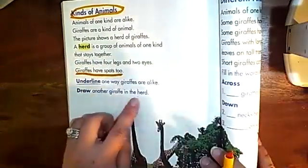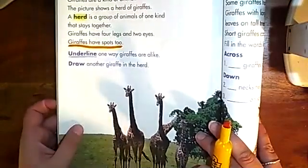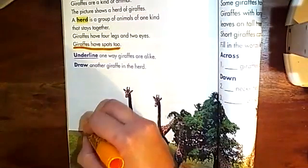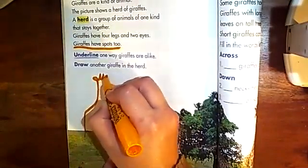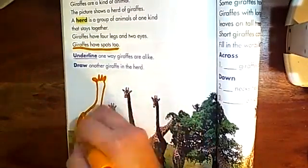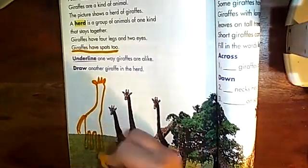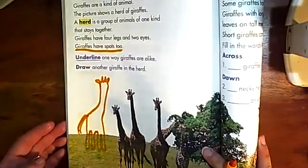It says draw a giraffe in the herd. So this is something you could do later because I just have my marker handy. Draw a giraffe in there. I could sketch it real quick, but you're going to want a tall giraffe with ears and then a tail, kind of like Marshana's long tail, and legs. So I sketched it quick, but you're going to want to go back and add color to yours. Thank you. Good job.